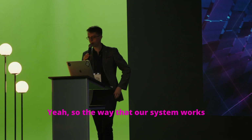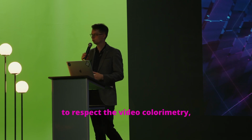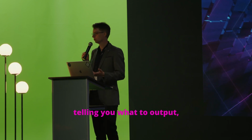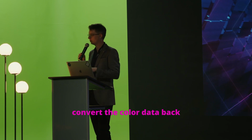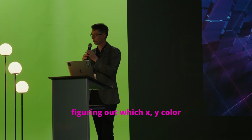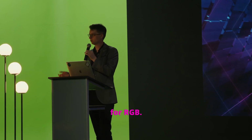Yep. So the way that our system works, and the way that you need to drive these signals in order to respect the video colorimetry, the video signal that's telling you what to output, is that you need to convert the color data back into what the observer is going to see. So you're going from RGB input, figuring out which XY color that should correspond to, and then we convert that again into a drive level for R, G and B.